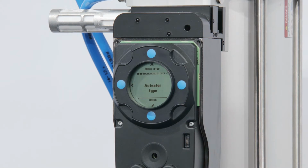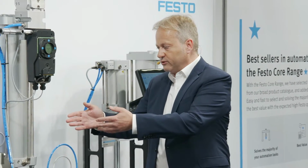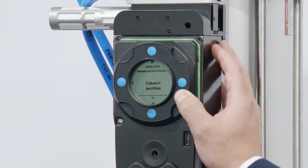Then the next step is that you can choose an assembly-related parameter like the actuator type, whether you have a rotary actuator or a linear actuator. In the next step comes the exhaust position. The exhaust position is important for the display of the venting position of the positioner, if you have a normally open or normally closed valve.